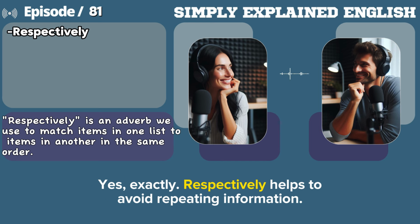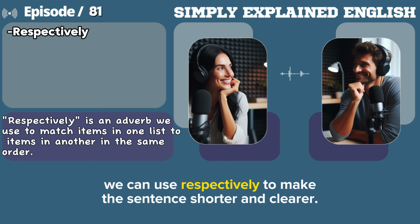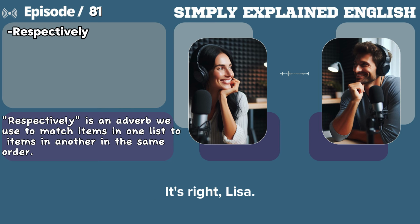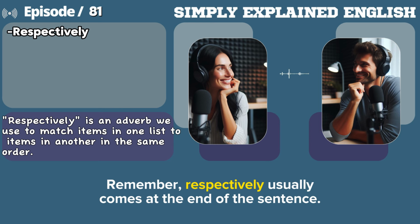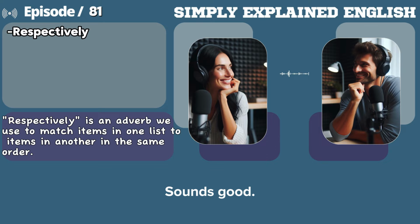Yes, exactly. Respectively helps to avoid repeating information. Instead of saying, Mary won the gold medal and John won the silver medal, we can use respectively to make the sentence shorter and clearer. That's right, Lisa. Remember, respectively usually comes at the end of the sentence. Good point. Now, how about a sample dialogue? Sounds good.